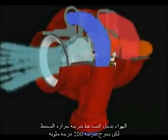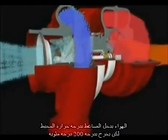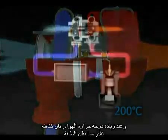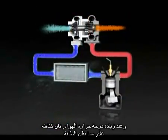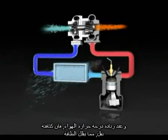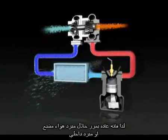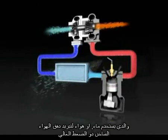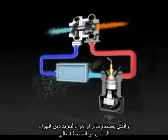Air enters the compressor at ambient temperature, but leaves it at up to 200 degrees C. As air temperature increases, its density decreases, which reduces power. So it's usually passed through a charge air cooler or intercooler, which uses air or water to cool the hot, high-pressure air.